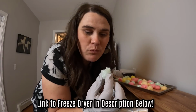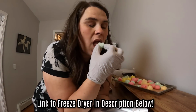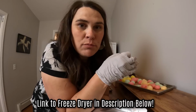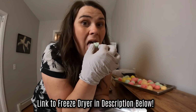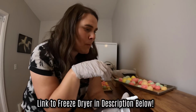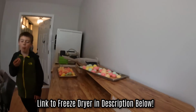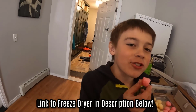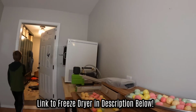Some of them are done perfectly. Others kind of turn back into a hard piece in your mouth. But this one, this lime one, it just turned into powder. It's too good. I think Weston's addicted. So good. Okay, no more, no more, no more. These are for Shano.